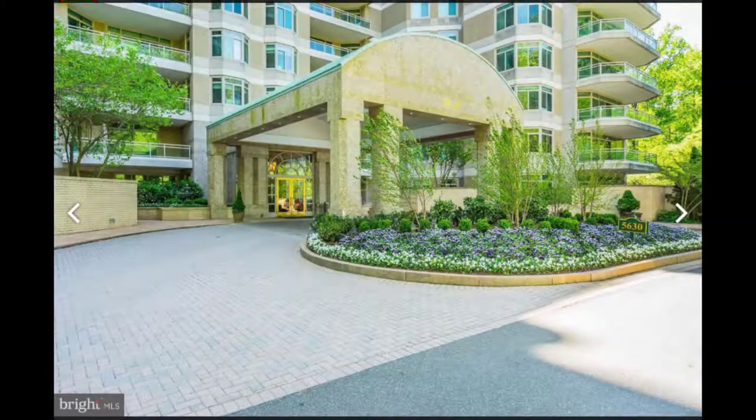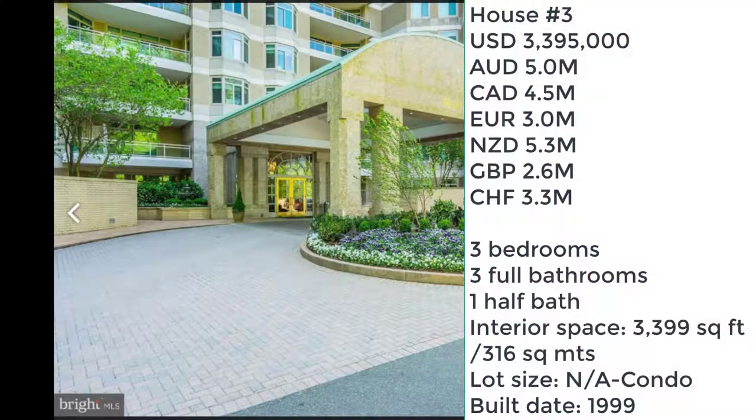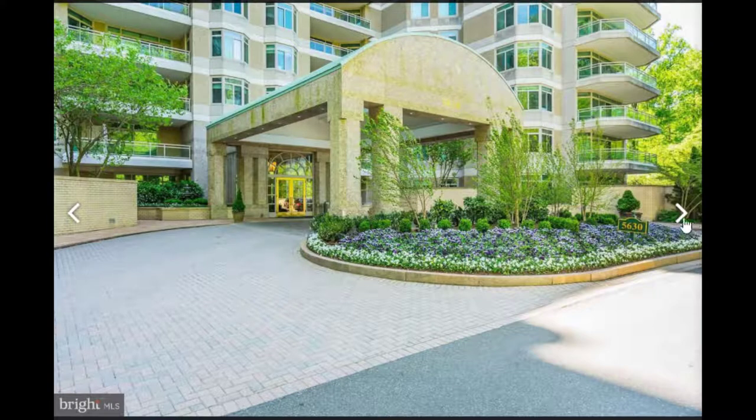Okay, so we're going to go on to our next house. This is house number 3, and it's going for $3.395 million. It's 3 bedrooms, 3 full bathrooms, and I keep saying house when I mean to say condo. 1 half bath. Interior space is about 3,400 square feet. It was built in 1999. Let's check out this next fantasy dream home.